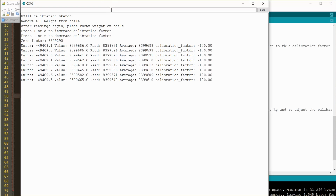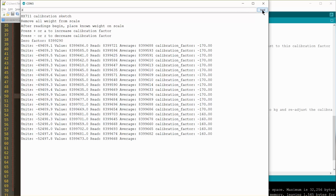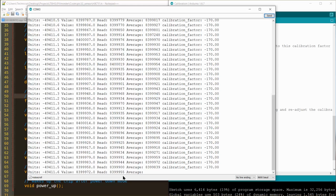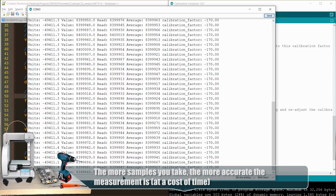And I can go here on the serial command and send an A to change the scale factor or the calibration factor. It'll change it by 10. I can press Z to change it the other direction by 10. Now what we're going to do is we're going to try and simulate pills with these Tic Tacs. I'll put on one Tic Tac. Doesn't really seem to be registering that. There's also a little bit of hysteresis here, so you're going to miss out on some of the weight that would change. There's 2 Tic Tacs.